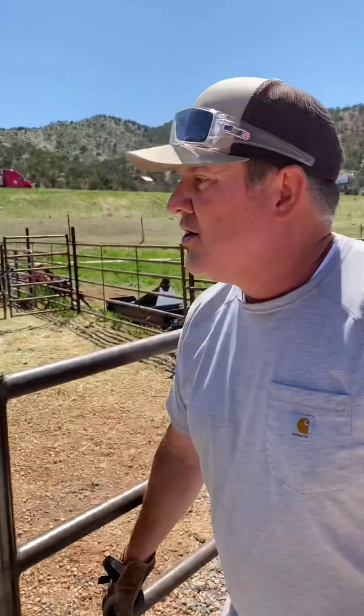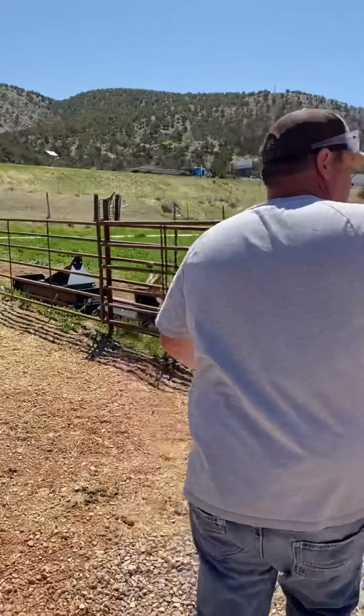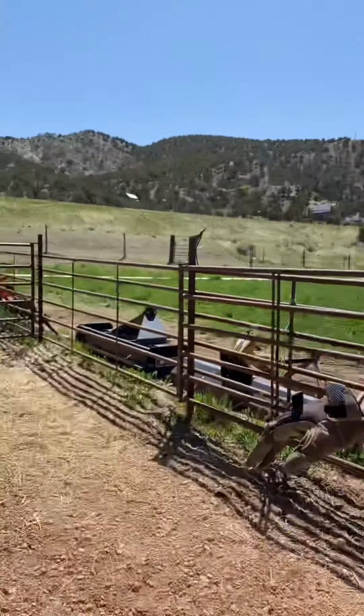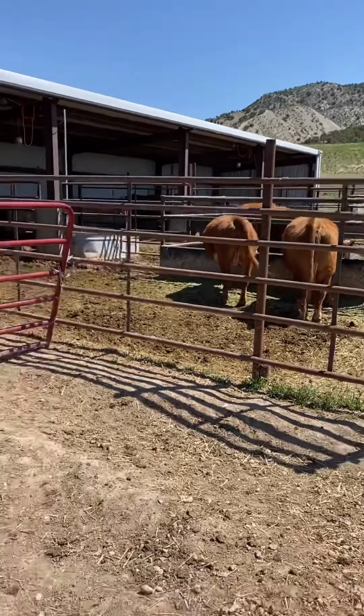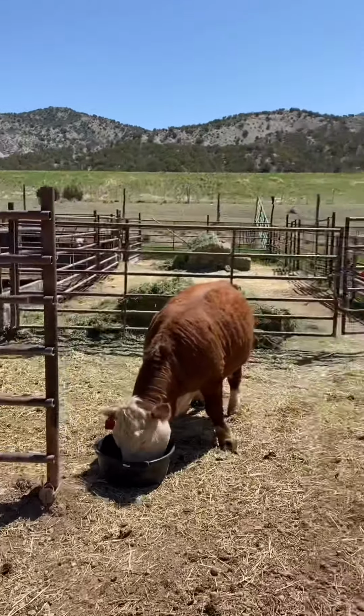So depending on what's going on in the year, we can separate them. We can separate our bull when he doesn't need to be out with the females. The younger calves, after they get weaned, can be together. And you want to go over and show them all? Sure. What do you think?